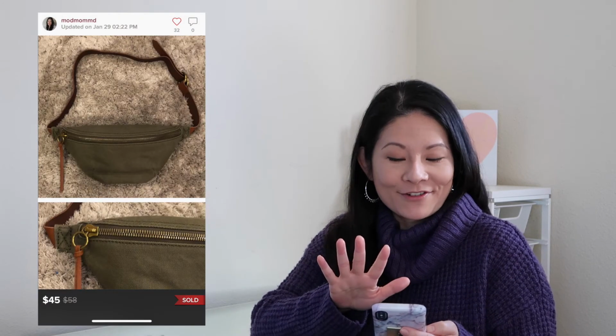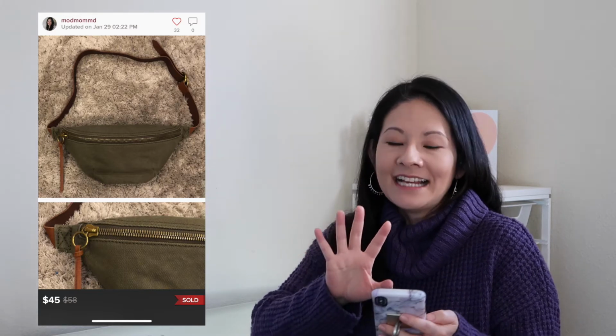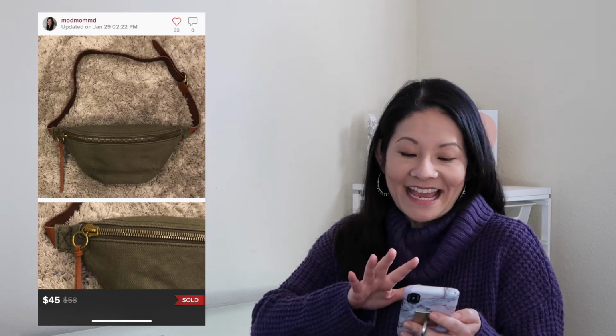The next item that sold was another Madewell retail arbitrage situation. So it was a canvas and leather fanny pack bum bag. It was new with tag, and as you can see here, it had leather trims in addition to the leather belt that was adjustable, but the actual body of the bag was canvas. And these fanny packs, bum bags, as you know, are all over trending now. So when I saw this, I just knew this would do really well. It was a retail arbitrage situation though, so I was not able to make a lot of money again, but I made a little bit of profit, and I just knew that it would do well.